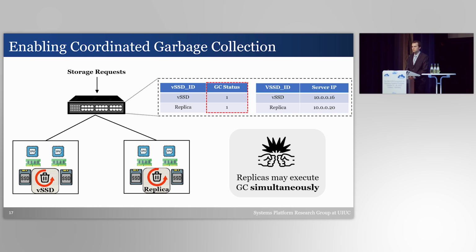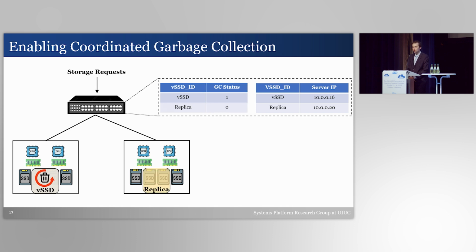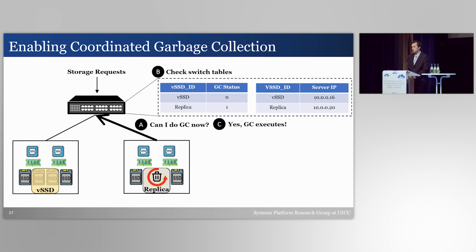Instead of a VSSD immediately executing GC, it will first request to perform GC. The switch will then check the GC status of its replicas. In this case, the VSSD is performing GC, so the switch will deny GC. At a later time, when the VSSD finishes its GC, it will clear the GC bit in the table, and the second time when the replica requests and the VSSD is no longer performing GC, this time the request will be granted and the replica may proceed. Note that if the replica is running out of free blocks, it will simply execute GC without first asking.